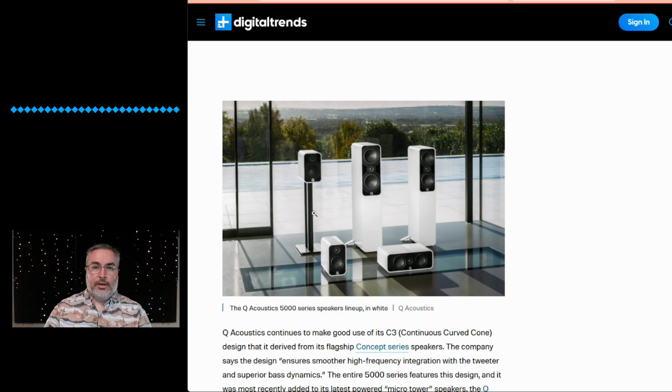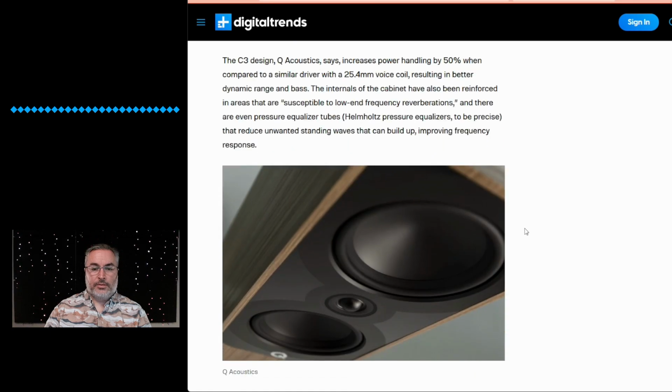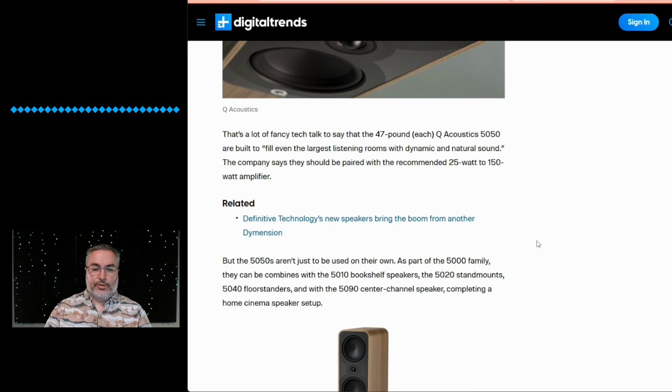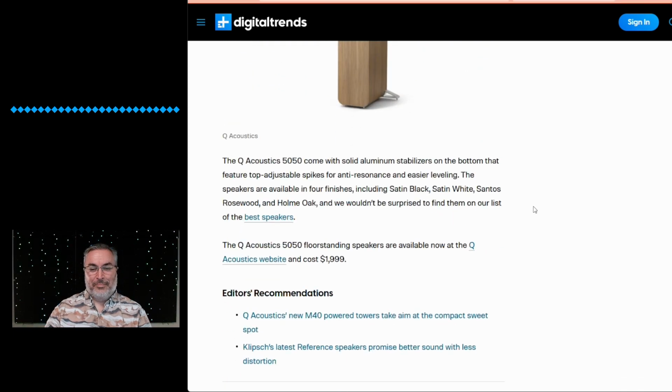So you can get smaller speakers. You can get these 2 bigger ones. This is the center channel subwoofer. Yeah, so I want these. These are pretty nice. But at $2,000 a pop for just the 2, I would say, yeah, sure. No, I'm not buying this.